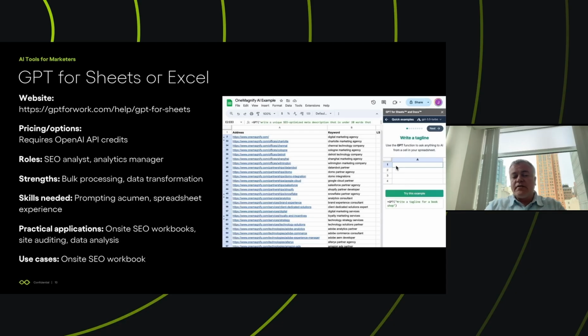Our third tool here today is GPT for Sheets, or alternatively for Excel. It's a product, an extension that's used inside of Google Sheets or Excel by a company called GPT for Work. And to get the best value out of it, you'll want to load your OpenAI API credits because it does use an API call to populate content within a spreadsheet or another table-based application.